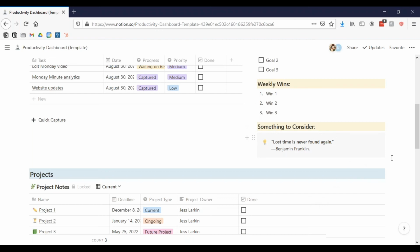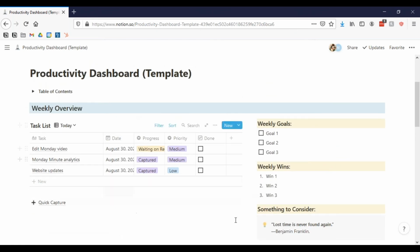And then lastly, I had something to consider. This is where I typically put some sort of motivational quote. Sometimes I don't do that because sometimes it feels a little hokey, but sometimes I do put a quote there to help guide me through my week. So that's the week in review.